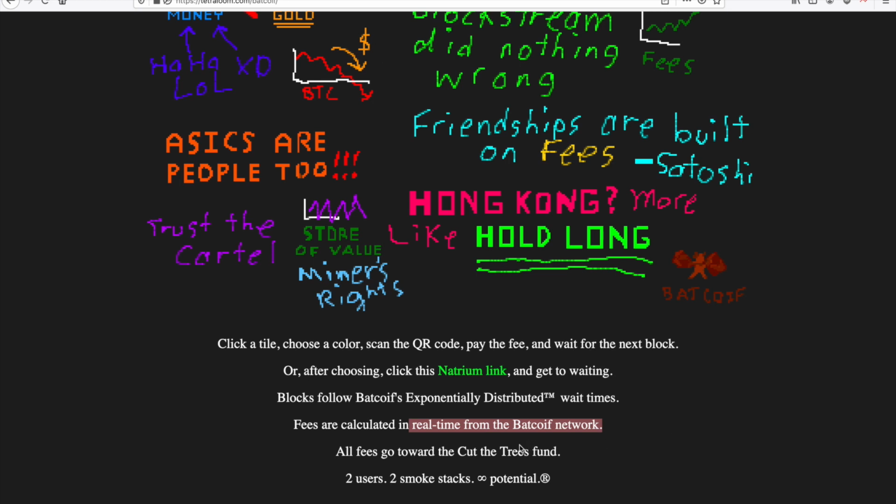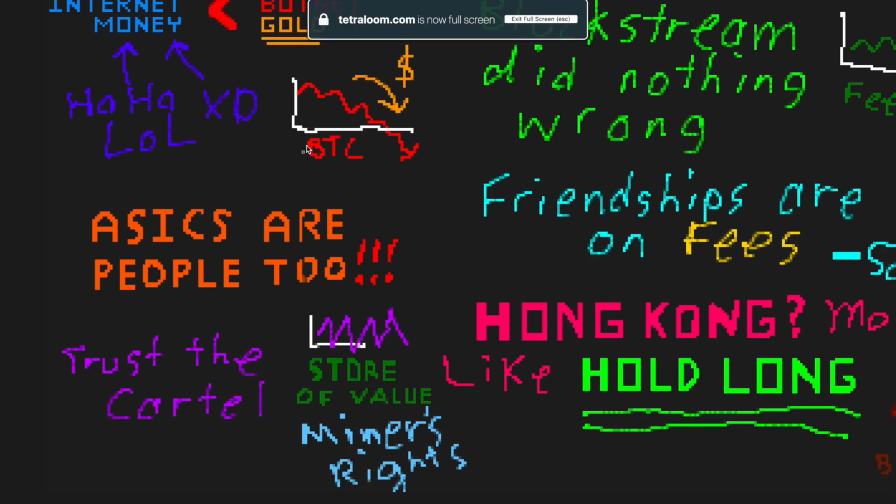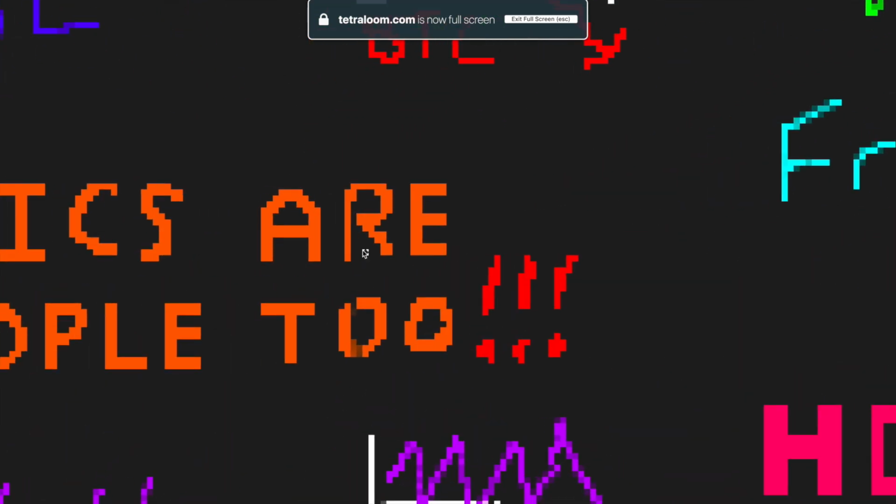We talked about it. Oh, golly, there's the environmental aspect. So all the fees go towards the Cut the Trees Fund. You know, they do have that motto: 2 users, 2 smokestacks, unlimited potential. And the point here is this: we can together get to 500 parts per million. You know, when 2 people work together, we can burn the equivalent electricity of a city. So it's some pretty great stuff.